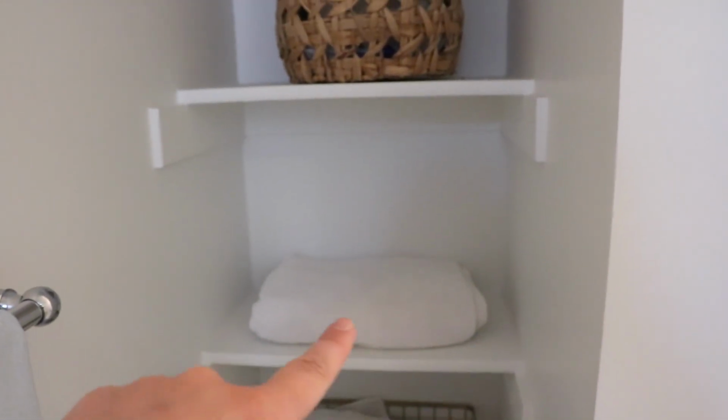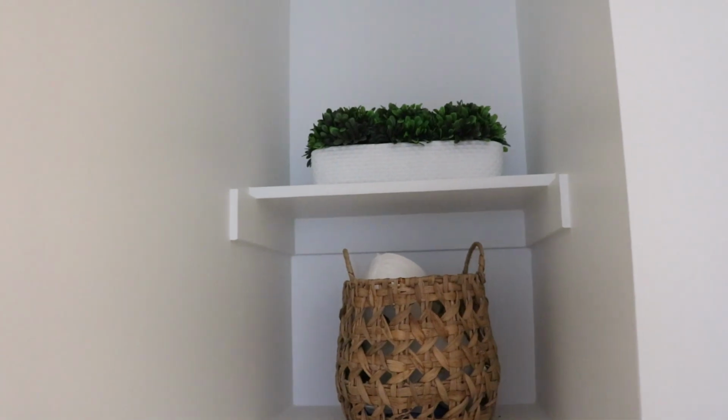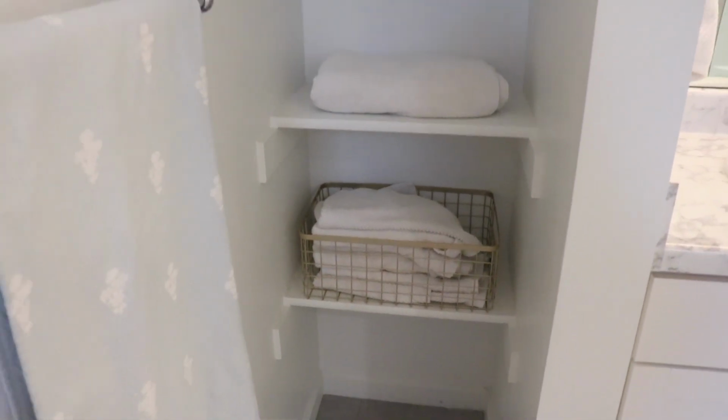So on this shelf right here, we have larger bath towels, then in this little basket, hand towels, then toilet paper, and then I didn't need any other storage. So I just popped a little plant up there. That is the beauty of decluttering. And down at the bottom is just an empty space.